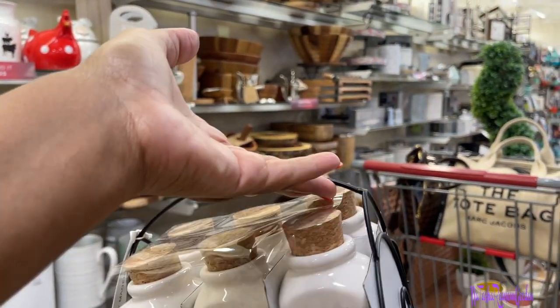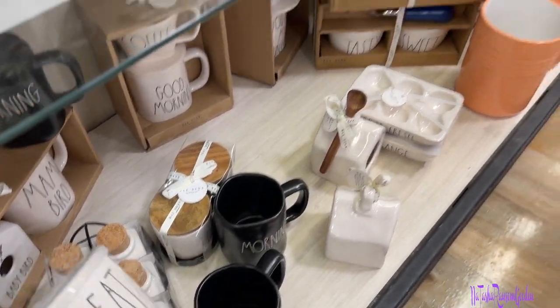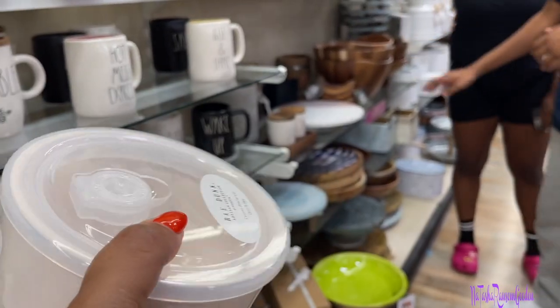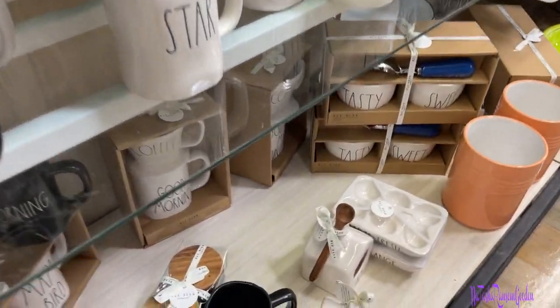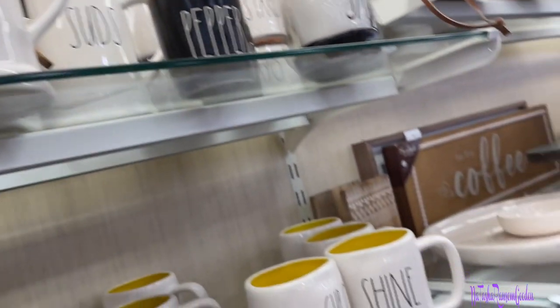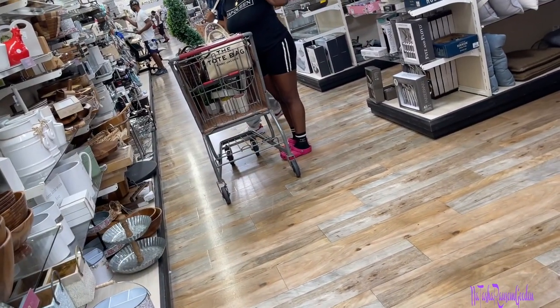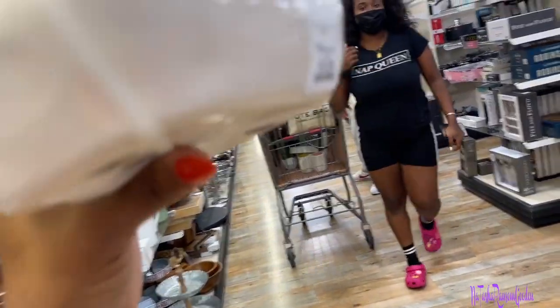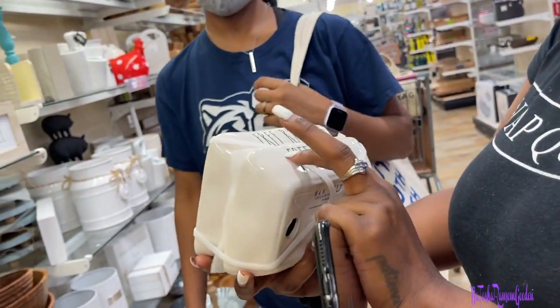Look at this. Ooh, that is cute. I like that because it's like country style. They have these little bowls right here that say eat and keep. Ooh, that's cute. I like this. We're literally only like 5 minutes in. This is what you put your eggs in. Get it. Oh, my God. This is so cute. Instead of the cartons.